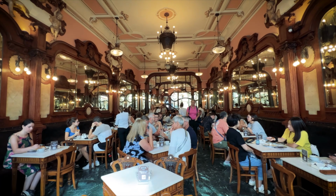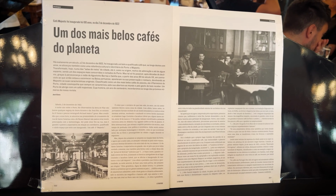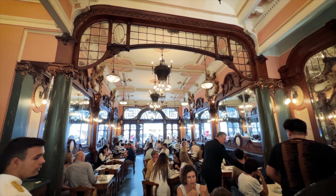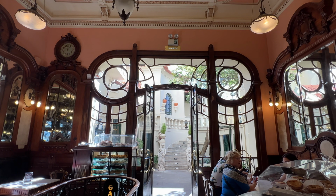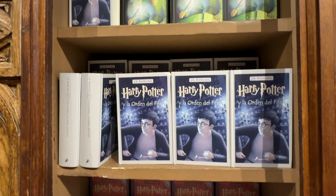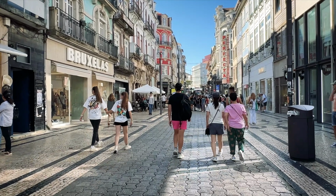It was once touted as the most beautiful cafe in the world. It is beautiful. It also has a Harry Potter connection. J.K. Rowling spent a lot of time here, and it is said that she wrote the first Harry Potter book here. It's located on the pedestrian-only shopping street of Santa Catarina.